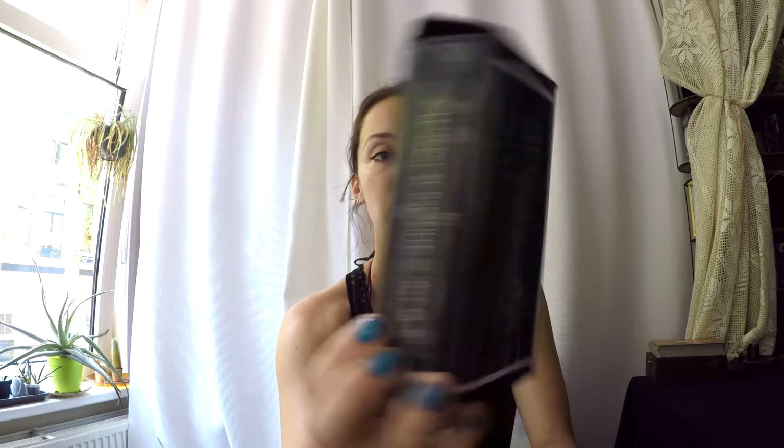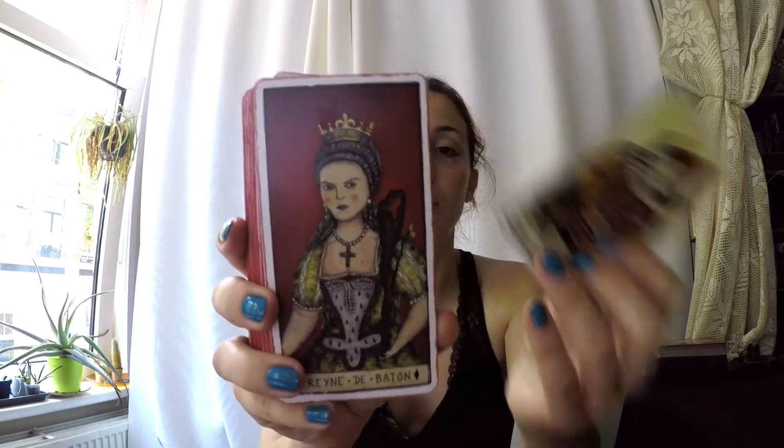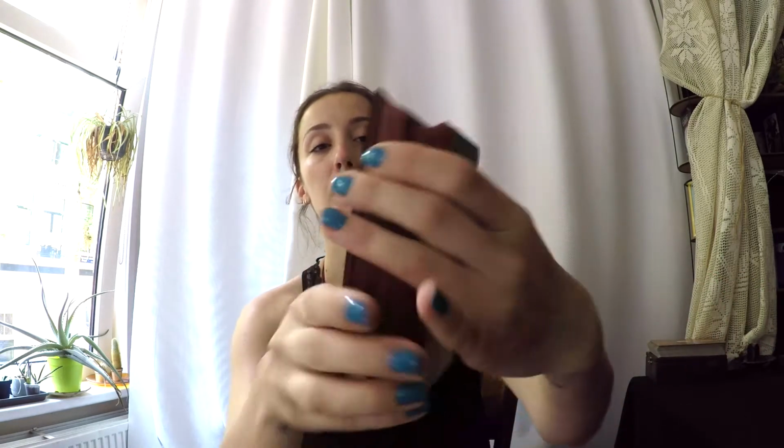Okay, so the next one is my red deck, which is the Tarot de Marseille par Polka. I made this little box for it. It's a little bit of a darker red, really, because my idea of red when I first looked at this tag was actually much more of a vivid red, but I don't have that many red decks, and this one is backed in black, which makes it even darker. It's a really dark deck, color-wise, or deep, I'd have to say. But I did edge it in blood red, and there's a lot of blood in this deck. It's a pretty bloody deck, but that still, you know, is red.